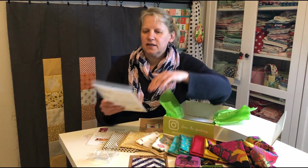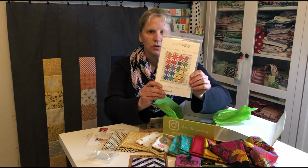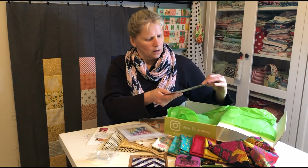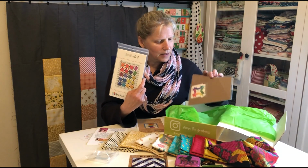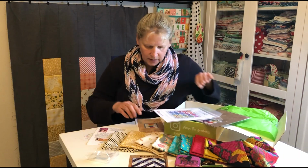Let's have a look at the pattern that they've popped in here. Jeweled Facets by Kari Jewel. That one looks fantastic. Ooh, what's this bit? This might be the pattern pieces. Ah, these are the paper piecing pattern pieces to go with the pattern. That's fantastic to be able to have a go.